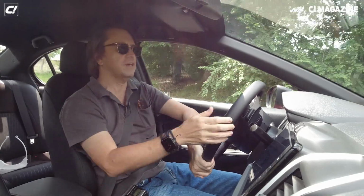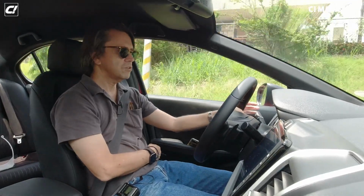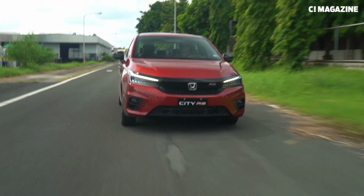It handles well. It's an electronic steering, so it doesn't have a lot of feedback, but it goes exactly where you want it to. And this is one thing we like when you get up to like 60 and start doing sudden lane changes.